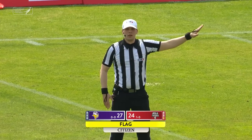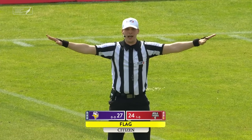Holding, number 18. Penalty is declined. This is the end of the game.